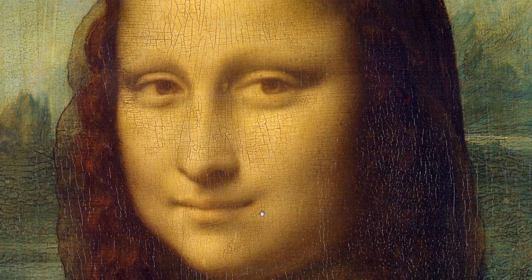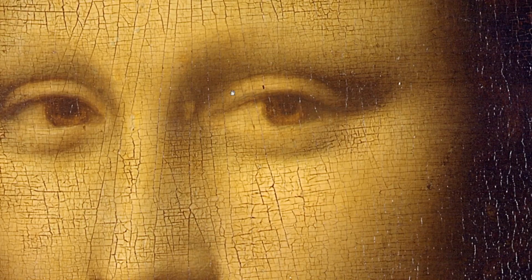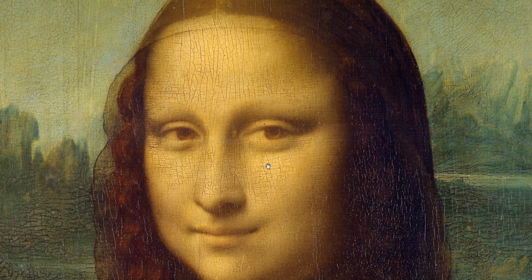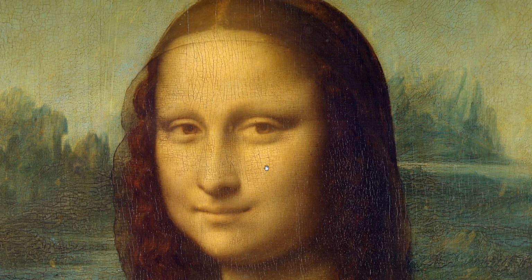Now, I don't know if it's just in the smile, it's also in the quality of the paint. I do notice that she doesn't appear to have much eyebrows though. Same for eyelashes perhaps, for some reason. Maybe that's something belonging to the culture back in the day. Anyhow, so yeah, this is the most famous painting in the world.